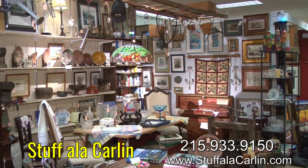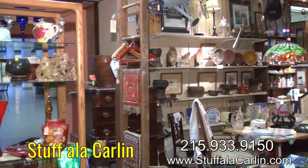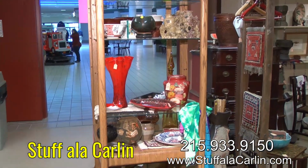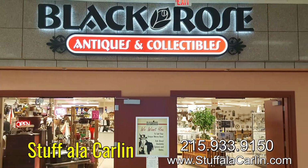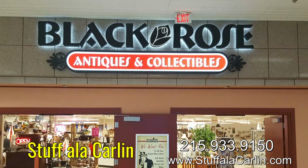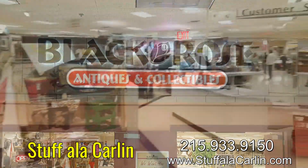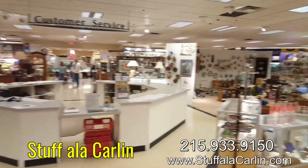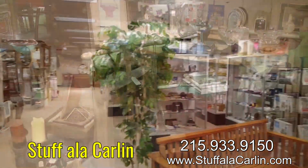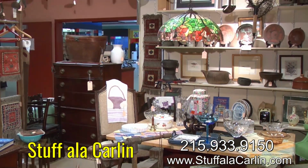So tell me a little bit more about the Black Rose and the vendors. I hear there's like 150 booths here, more or less, or it's filling up, right? It's filling up quite rapidly. Black Rose, as you probably remember, has two other businesses in the middle of Pennsylvania. This is their third store, and they opened up January 1st of this year, 2017. They opened January 1st with 60 vendors. We're up to about 130 now, and they will close out at 200 vendors here at the Black Rose in Phillipsburg.